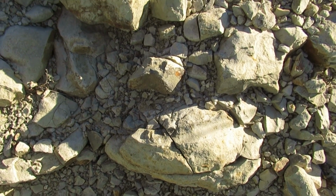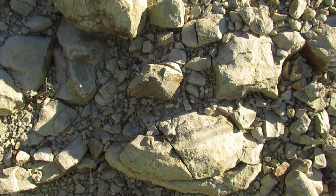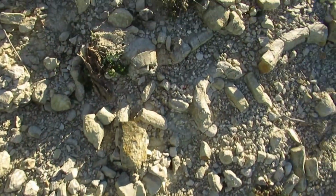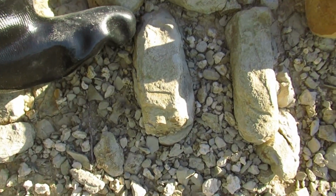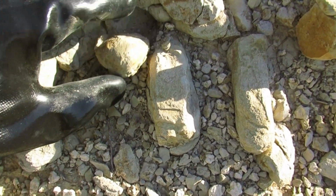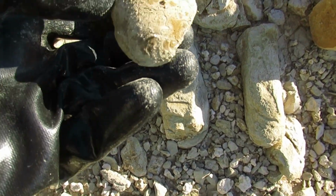Well, it's quite funny. I'm seeing a bivalve. It's a bivalve, and it's stuck in here. Let me just take it out. Okay. Oh, it's cool.